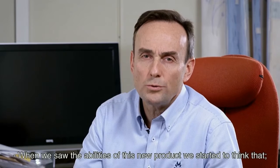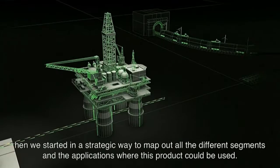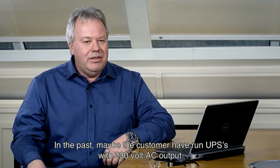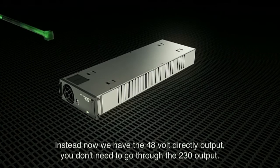When we saw the abilities of these new products, we started to think that now there are endless opportunities for new applications of this Rectiverter. So then we started in a strategic way to map out all the different segments and the applications where this one could be used. In the past, maybe the customer have run the UPSs. They have a 230 volt AC output and they are feeding, for instance, rectifiers, 48 volt rectifiers with that power. Instead now we have the 48 volt directly output, so you don't need to go through the 230 output.